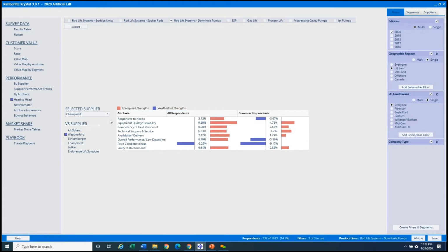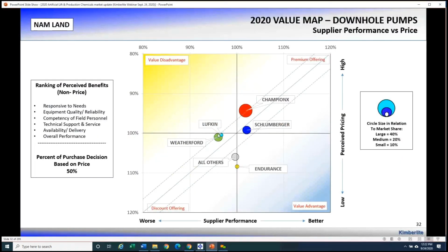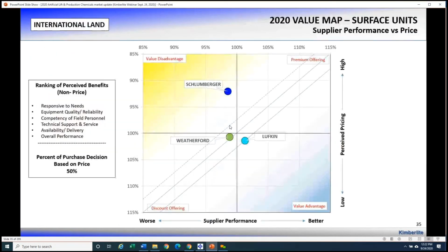And so, depending upon what you're interested in, are you interested in performance? Are you interested in service? Are you interested in price? In many cases that will dictate which supplier is going to deliver the best overall value for your needs.